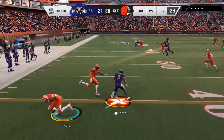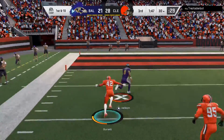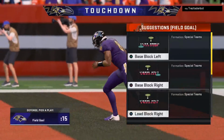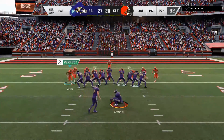Being chased out left. There he goes left side, and all the way in for a Ravens touchdown. Lamar Jackson, 70 yards, as they are an extra point away now from tying this football game.